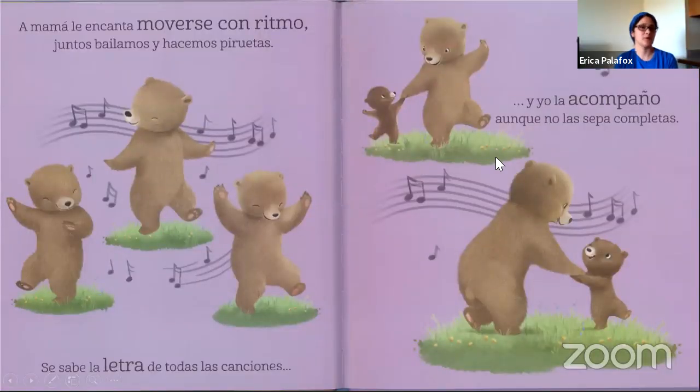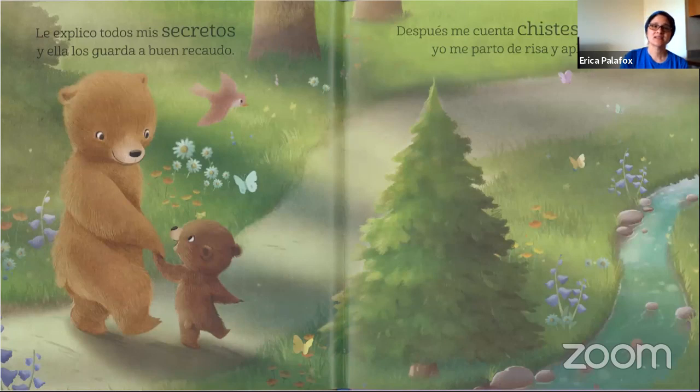Mom loves to move to the rhythm. Together we dance and we swirl. She knows the words to all the songs. And I like to sing along with her, even though I don't know all the words to the songs. And then I tell my mom all my secrets because I know that she'll keep them safe. And afterwards, she tells me some funny jokes that have me rolling on the floor and applauding.